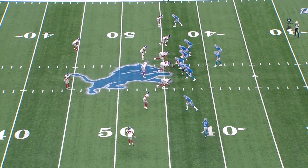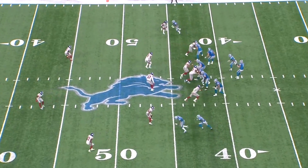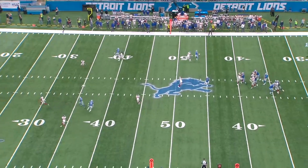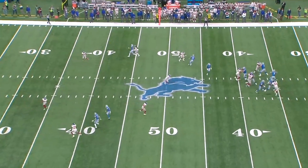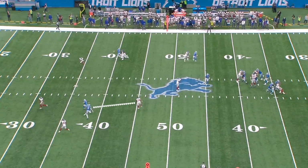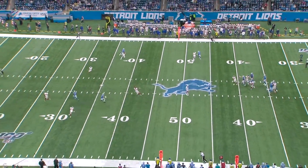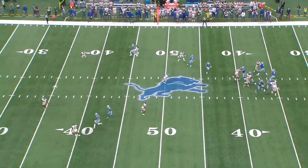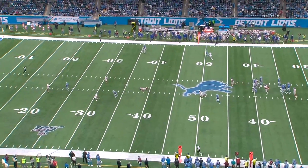Here's a short motion. Now the speedy 17 takes up the safety, and 19 cuts in behind him. It's really difficult to defend because look at the distance between where the end route cut happens and where number 34 is. So if your nickel corner is playing zone, he's got to get even deeper. Very accurate. He was able to drop in and over the nickel corner and down before the safety.